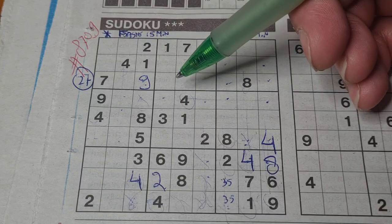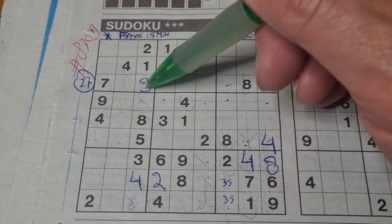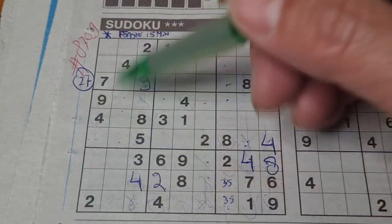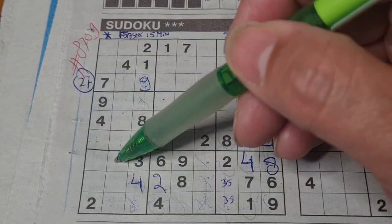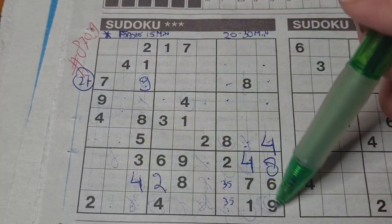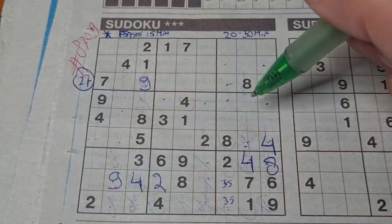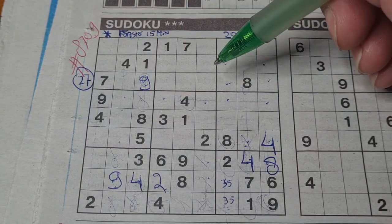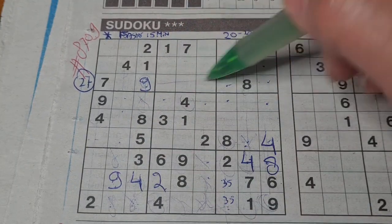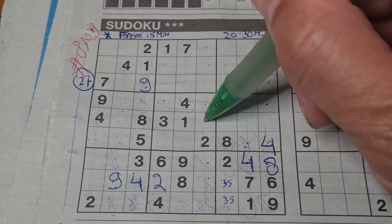So now, 9 in the third column. 9 in the first column, so the column between, the second column. Only 3 places left for the 9: here, here, or there. We have a 9 in this row, no 9 there. 9 in the last row, no 9 there. The only place left for the 9 should be here. Alright. 9.